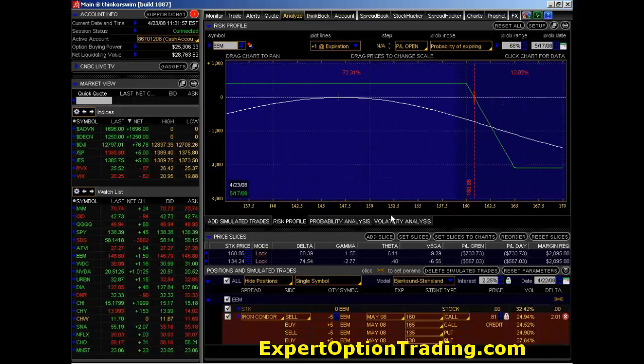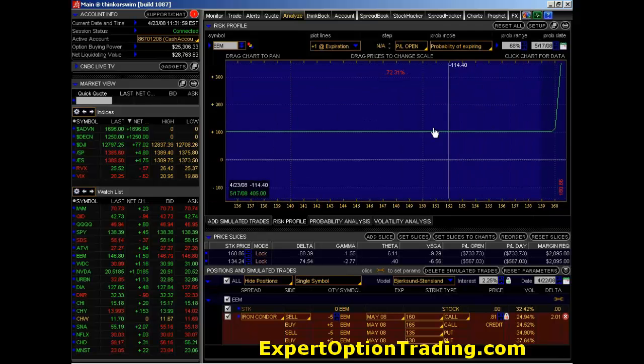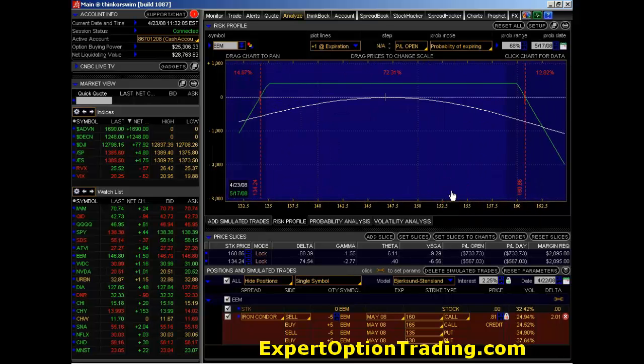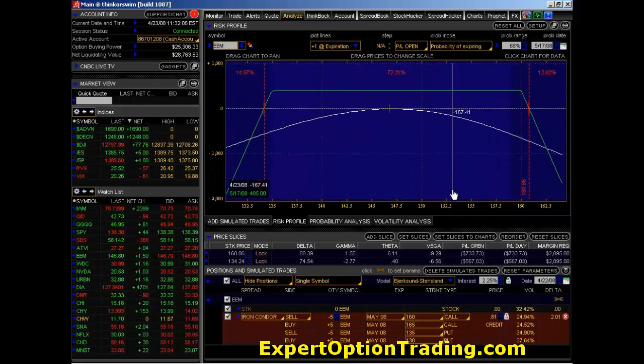As long as the price remains in this profit area, oops, I just widened that out too much. As long as our price remains here, our price is right now in the center of our iron condor, and that's where we like it to be, because the closer we get to expiration, the closer we'll get to this green line, which is the maximum profit potential we will realize at the expiration of these options. The nice thing about iron condors is if you do take it all the way to expiration, you have no cost to close out these trades. You're not paying another commission to sell them out.